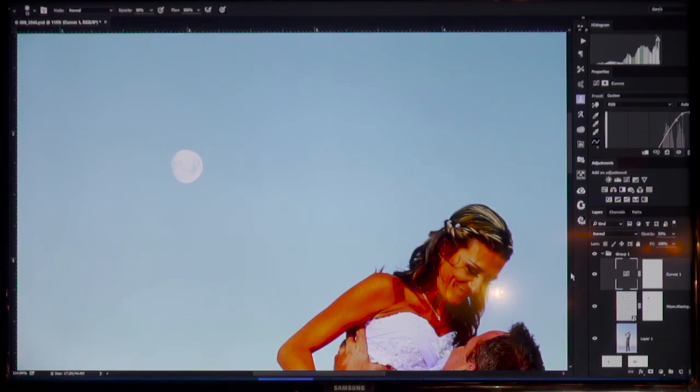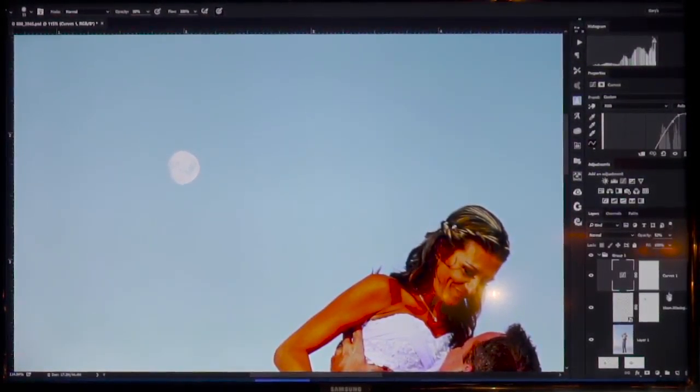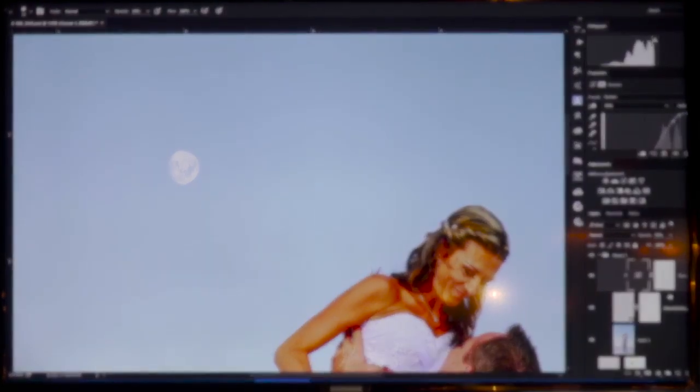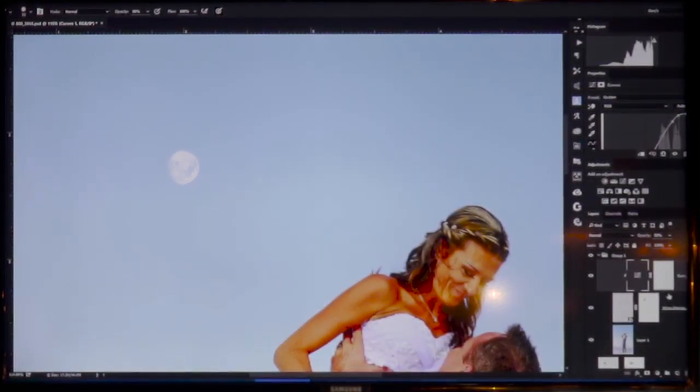Using the clipping mask, there's two ways to do it. You take your pointer and put it right in between the two layers, the one that's the effect and the one you want to clip it to. Hold down your Alt key. See how that changed into an arrow pointing downwards? When you click, you've now clipped it. You can see that the bride's face has gone back to normal. The moon stayed the same. In other words, that curves adjustment only applies to the moon. That's the way. Yes? How did you create a clipping mask?